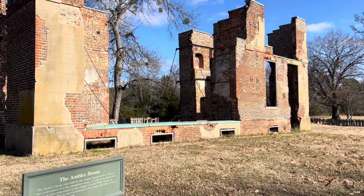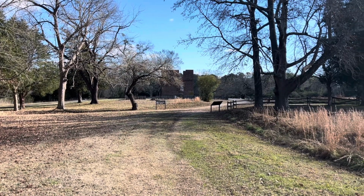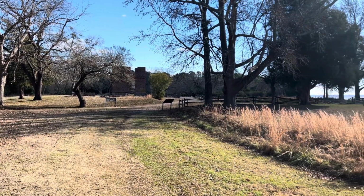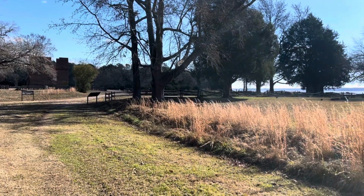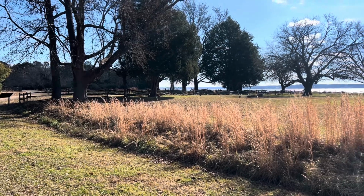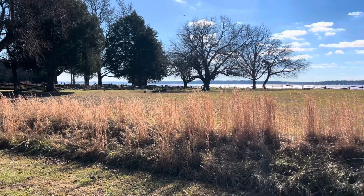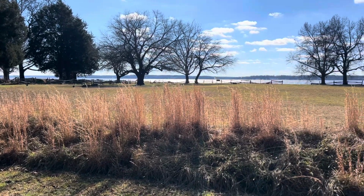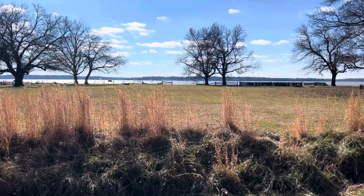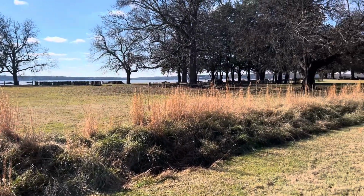Part of history. All right, so you can kind of see where the old mansion was. They talked a lot about oysters being a big part of the Chesapeake Bay, how oysters were used to make lime, and lime was used on the bricks to make the bricks and mortar and fine things in these homes. So oysters are a big part of the whole settlement and how they lived.